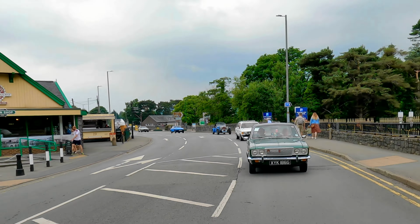This part of the drive was really, really nice. Typical Wales countryside, but unfortunately typical Wales weather. You can see the clouds building up front and rain to come.